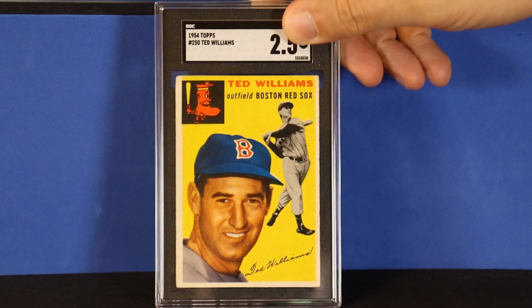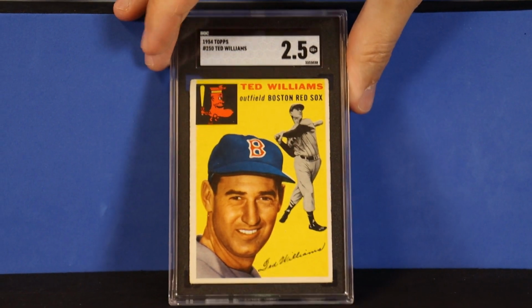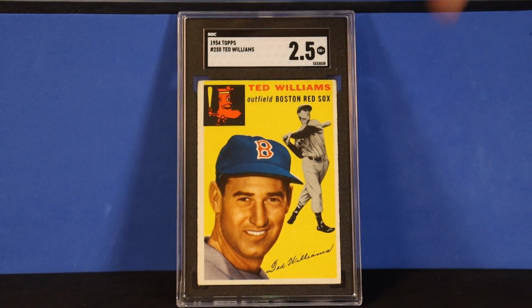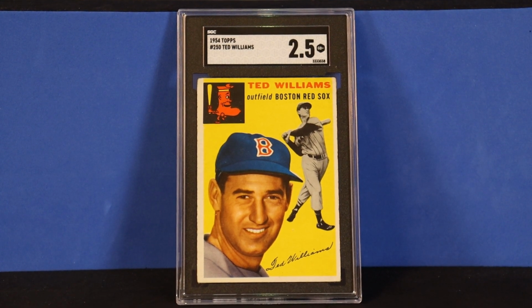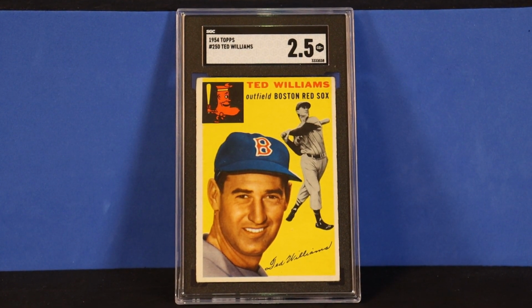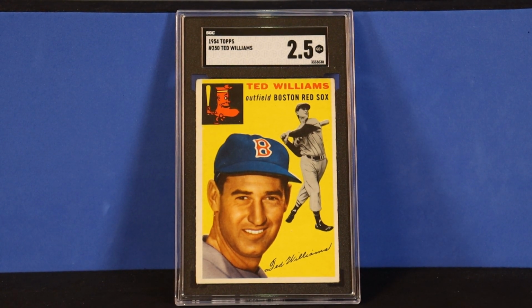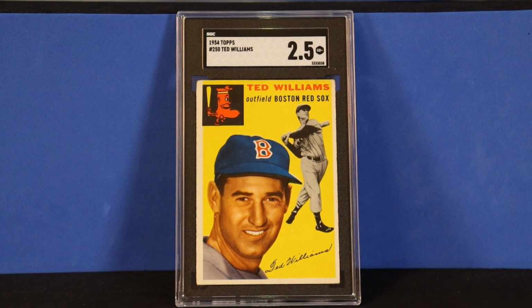To the Splendid Splinter, Ted Williams. Some people don't know that Ted had 2 different cards in the 54 Topps set. You couldn't start the set without him, and you couldn't finish the set without him, because Ted is card number 1 and card number 250, and both beautiful cards of Williams.